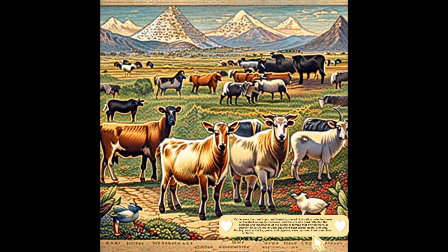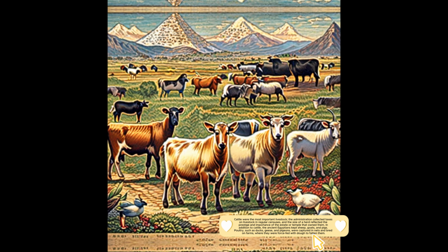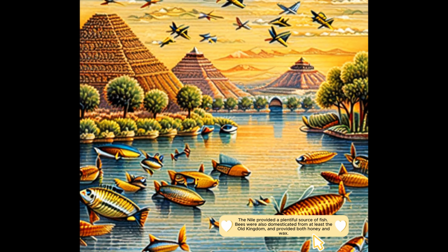Poultry, such as ducks, geese, and pigeons, were captured in nets and bred on farms, where they were force-fed with dough to fatten them. The Nile provided a plentiful source of fish. Bees were also domesticated from at least the Old Kingdom, and provided both honey and wax.